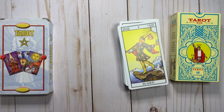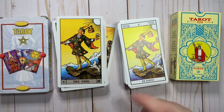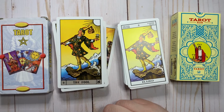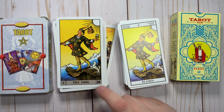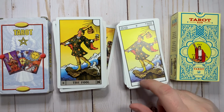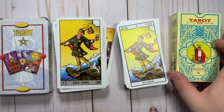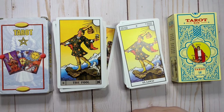So the only way that I would recommend this deck, if you absolutely had to have this art, this spoke to you, this was a deck you had to have, would be if you could not stand multilingual titles. Other than that, this is a really lovely deck, the Tarot RDR. So if you like the Edith Waite art, tracking the deck down from Argentina is probably your best bet.